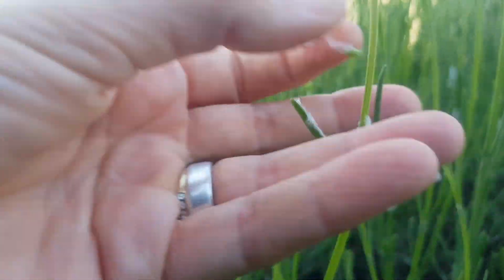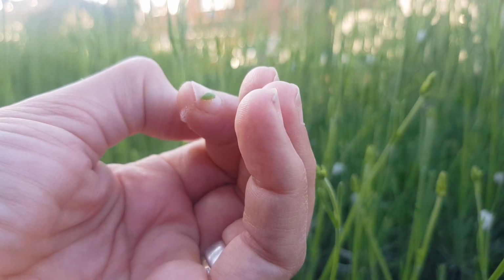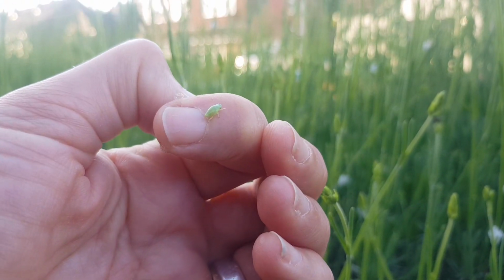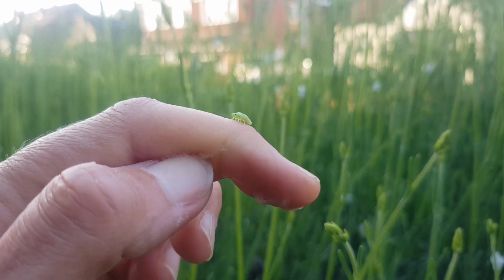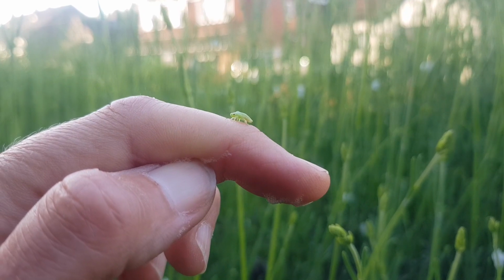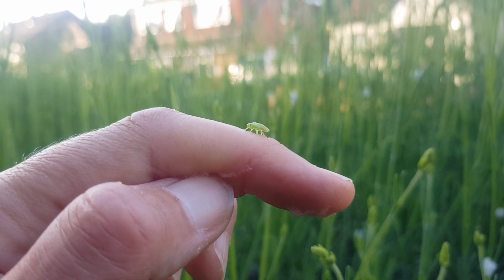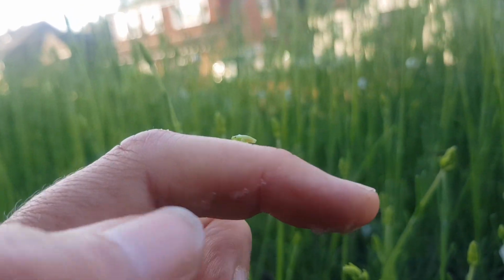Inside, there we go. Hold on. Is a little creature. It's a baby froghopper, a froghopper nymph. A tasty snack for lots of birds. So it hides itself in foam to escape predators. So that's the third thing. I'm going to put it back now.